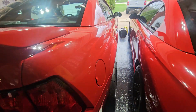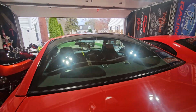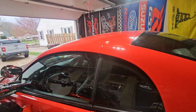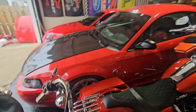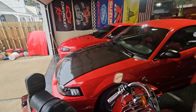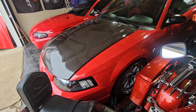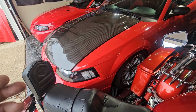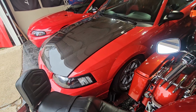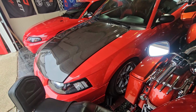Like I said, my main goal was to get the car done in mid-May. Mid-May is my goal to get the car done. Is it going to be fully done? No. I don't know if I'm going to have time to do the paint correction. If I do, I do. If I don't, I don't. I want to get the windows tinted. That's another thing I want to get done.